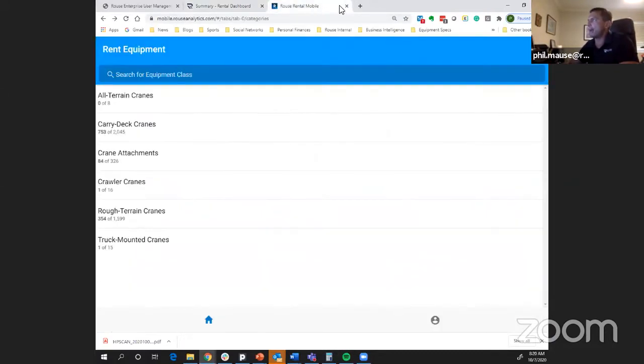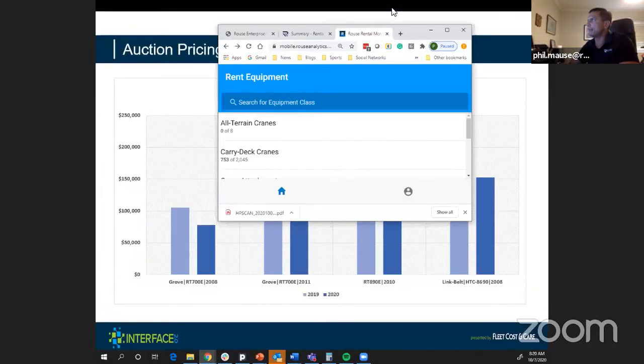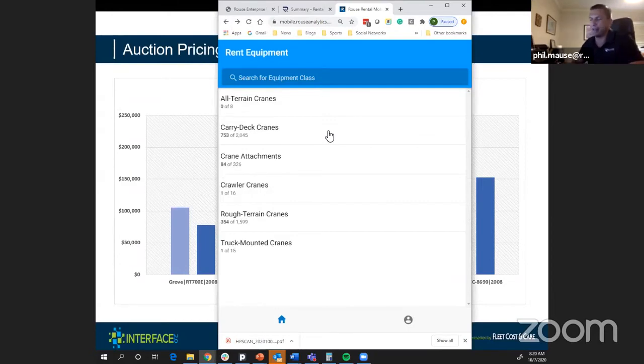So I'm going to start with our app just because it's simple. This does look a lot better on an iPhone, so I'll apologize for using the web-based version here. But really, this is just designed to be a helpful reference tool for a sales rep or a sales manager to use as they go about their day to understand their equipment availability, utilization, and rate relative to benchmarks for the industry. So this updates every night based on the information we get out of your system.